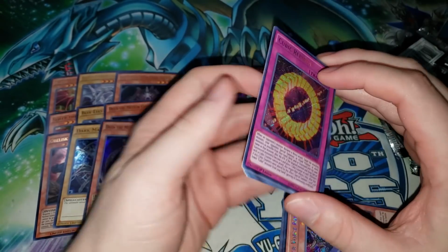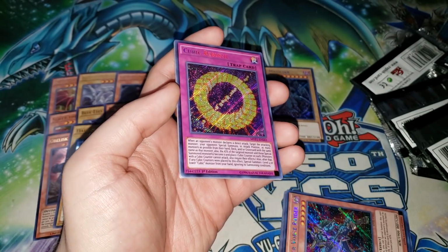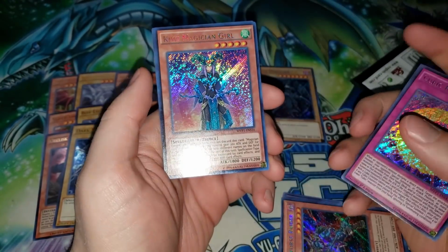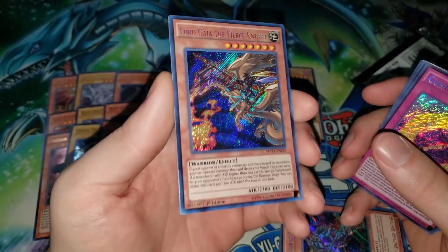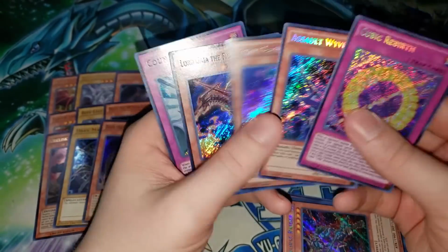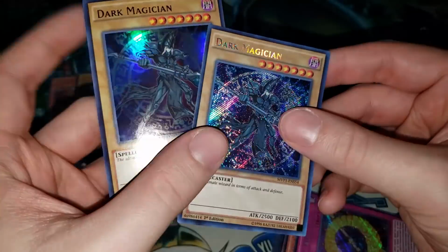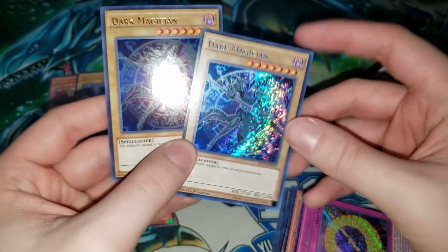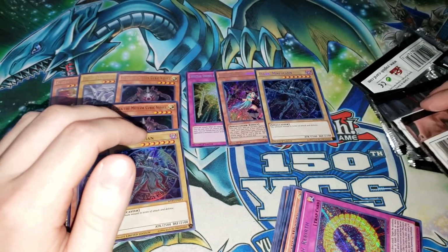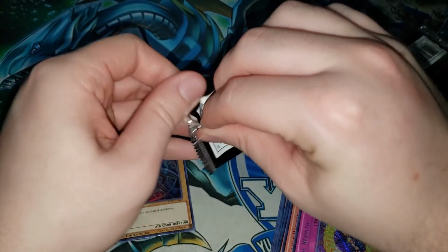It would have been really interesting if they had done this entire set in prismatic secret rares. Not the now-known-as Starlight rares, but the prismatics we found in the Megatons. That would have been pretty sweet. Cubic Rebirth, Assault Wyvern, Kiwi Magician Girl, Lord Gaia the Fierce Knight, pretty sweet, and Counter Gate. Yeah, they're so much more vibrant. We can compare this one-to-one. The secret rares just look so nice. The secret rare foiling on some of these packs, like these ones and the Megatons, I know it's Prismatic Secret Rare, but still secret rare. It seems like they've really amped it up. It looks really, really good, so I'm pretty happy with that.